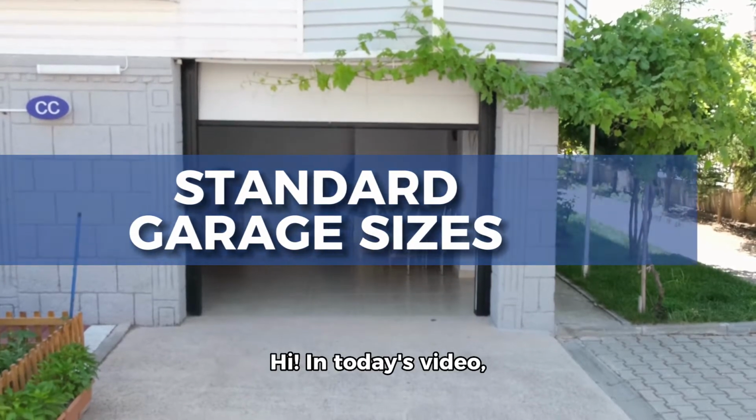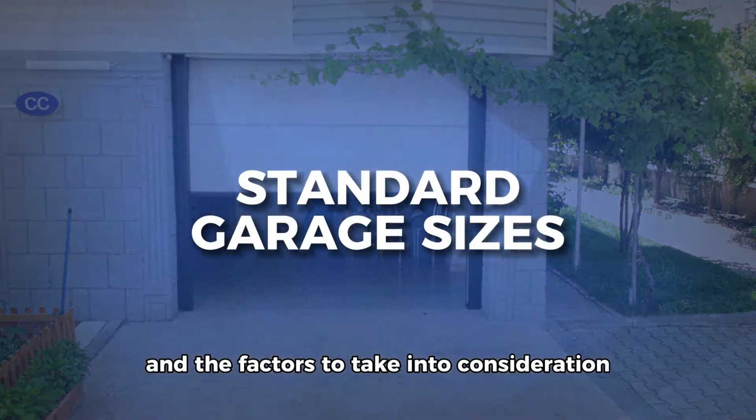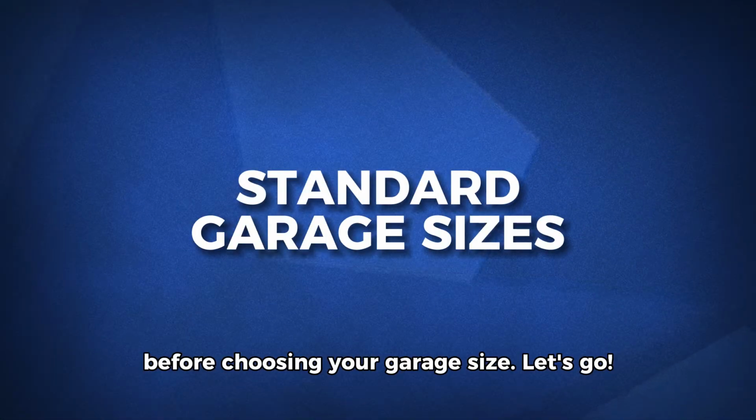Hi, in today's video, we are going to see what the standard garage sizes are and the factors to take into consideration before choosing your garage size.